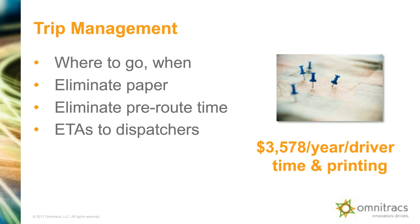We estimate that in driver time and the cost to print manifests and invoices, you're really talking about almost $3,600 per year per driver. So you can see that by not automating and reducing risk to create a perfect delivery, you're really introducing cost back into the equation for every driver.